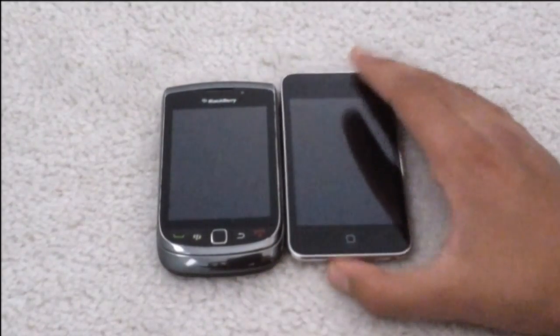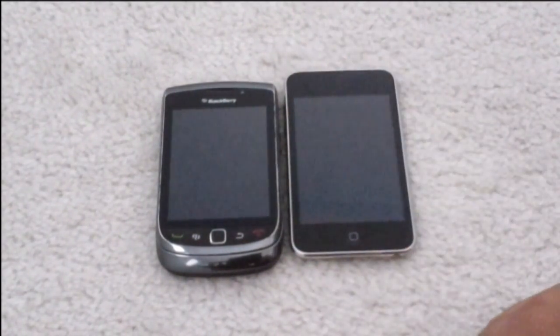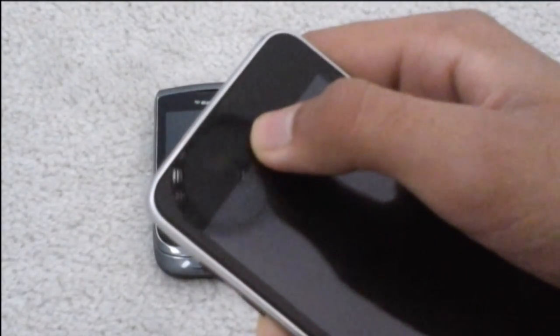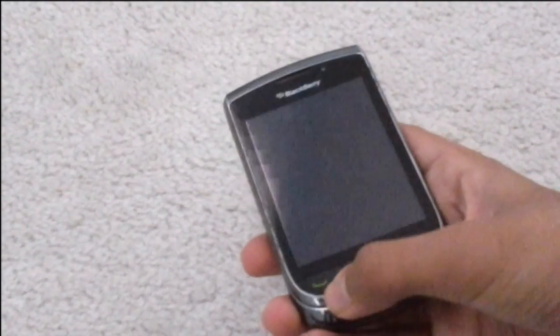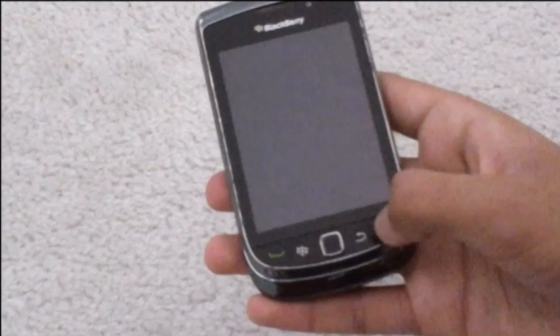Let's compare the buttons now. On the iPod, you got your home button on the front, and it looks pretty clean, but I don't know if the camera will pick this up. It won't. Around that area there is a light sensor. On the BlackBerry you have your call, just a second, BlackBerry menu, back, and end call power button.